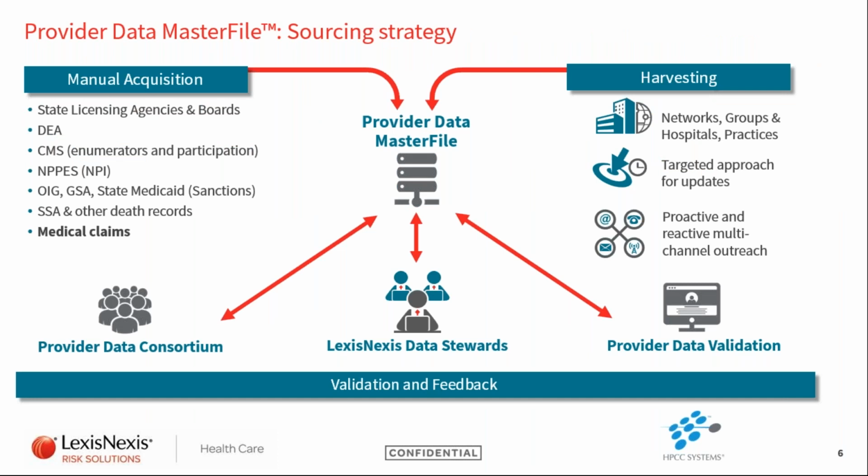A bit more specifically, and what many of you may be more familiar with in the pharmacy and PBM space, is our provider data. This slide gives you an idea of our data sourcing strategy, how we stay ahead of the ever-changing provider data, which is just a slice of the data sources that LexisNexis manages.